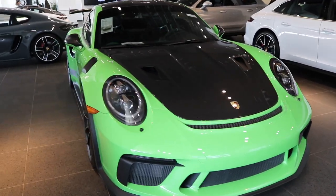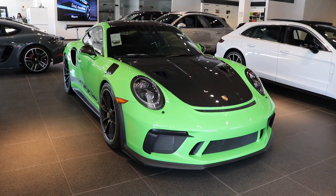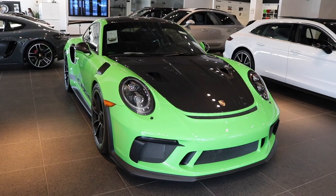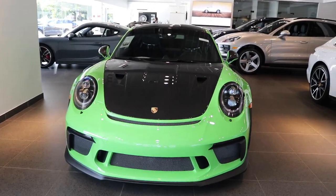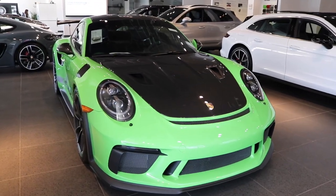So like I mentioned, the Weissach package for this car cost $18,000, and it does shave 40 pounds off of the car. And to save even more weight, Porsche's vehicle developers have even made the carpet trim lighter, which we'll be checking out shortly. And with this package, you also get the Weissach package logo on the headrests and the plaque on the cup holder cover.